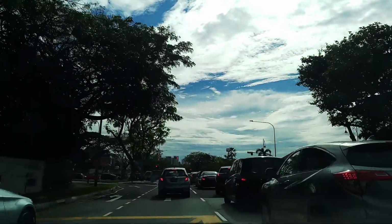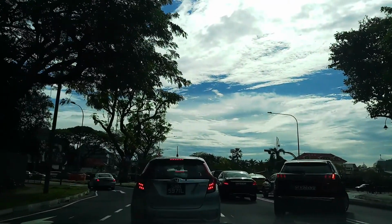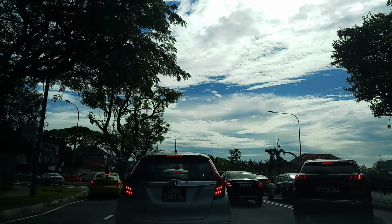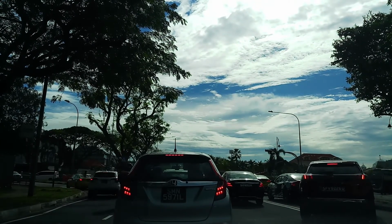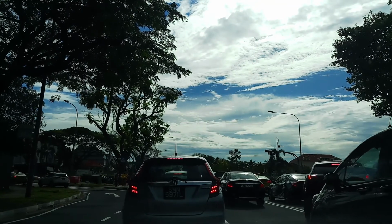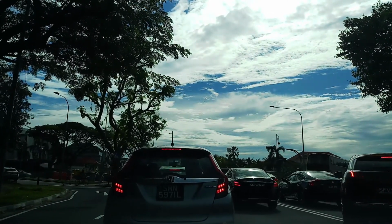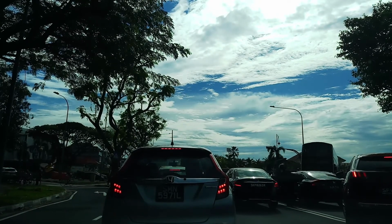This place is better known as Mountbatten, but the road in front of us is Tanjung Katong Road South. And this is where, at this Tanjung Katong, just behind those houses, is the rainbow tree. Only one rainbow tree, very unique.